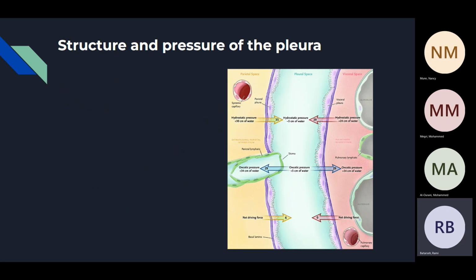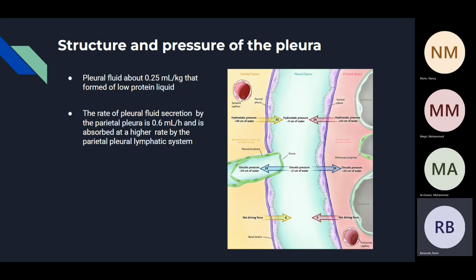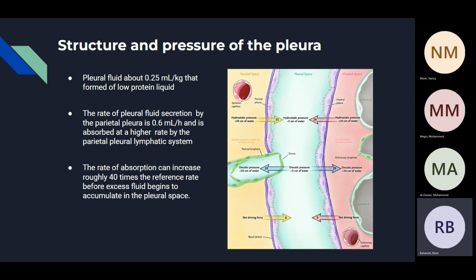Here's the structure of the pleura. This is the pleural space, a potential space. We make about 0.25 milliliters per kilogram of low protein fluid. The rate of secretion is about 0.6 milliliters per hour, and that's essentially about the same rate of absorption.